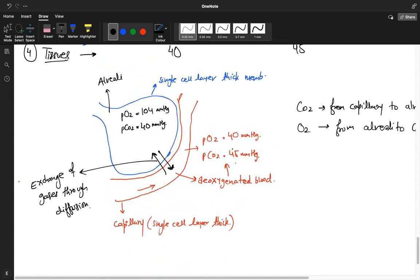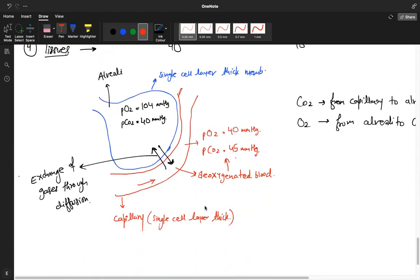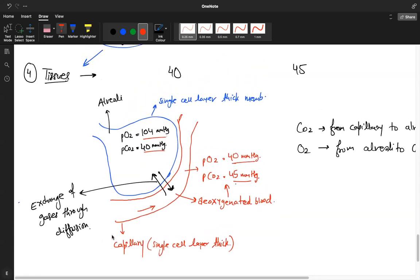But from 45, how much low will this go in oxygenated blood? Just 40. So you see, this change is not that much, right? But this change is a lot, correct? If this question comes, you can just understand it because the difference in the partial pressures between the oxygen and the CO2 is also very different between the alveoli and the capillaries.